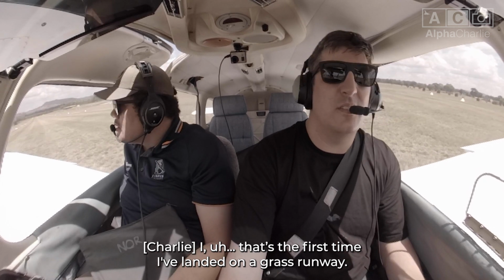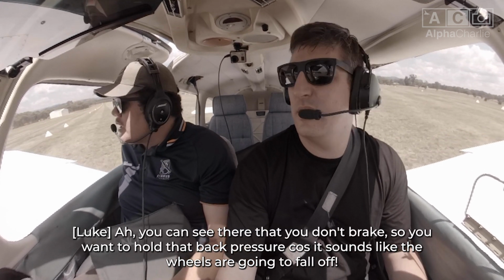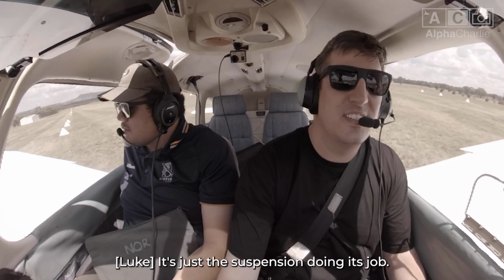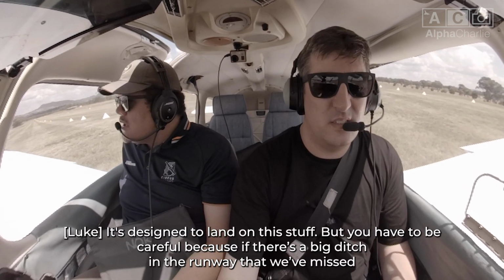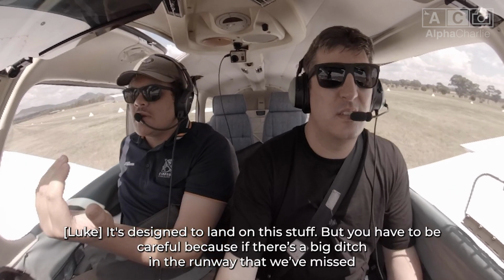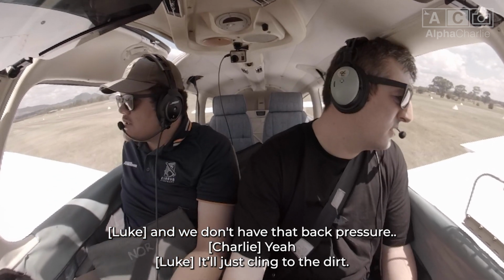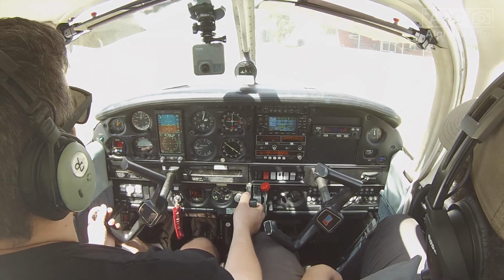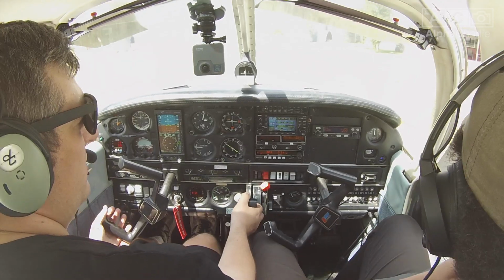That's the first time I've landed on a grass runway. Now you can see there that you don't brake straight, and you want to hold that back pressure because it sounds like the wheels are going to fall off. Yeah. That's just the suspension doing its job. It's designed to land on this stuff, but you have to be careful. If there's a big ditch in the runway we missed and we don't have that back pressure, propeller it'll just clean into the dirt. Do you want to go just here, the fuel bowser? Rylstone Park, November Oscar Romeo is clear of all runways.